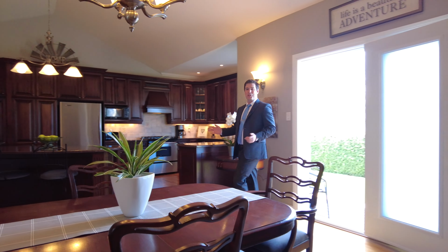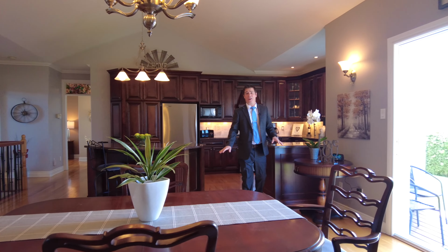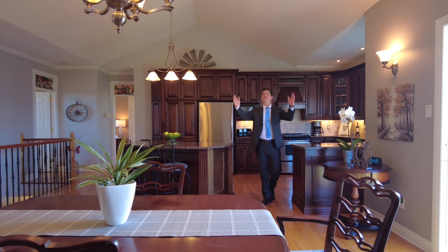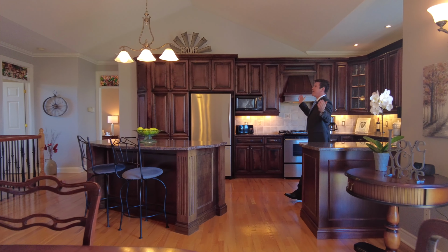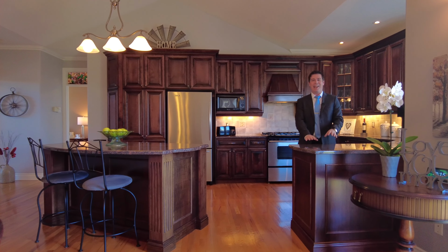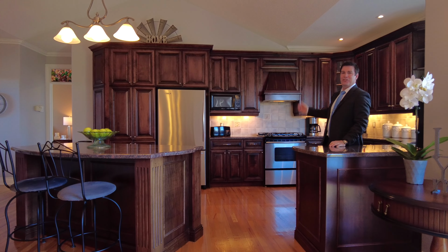You're gonna love what this home has to offer. Beautiful hardwood, ceramic throughout the main, vaulted ceiling, open concept living, dining, and check out this gorgeous kitchen with granite counters and upgraded cabinetry.